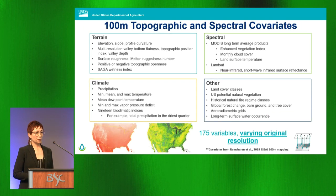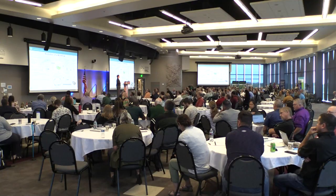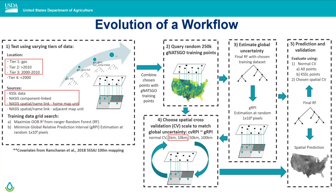So, of course, along with our observation data, we need covariates. We borrowed the 100-meter covariates from the work of Ramcharan et al. in 2018. This is a set of about 175 multi-scale covariates that represent multiple soil forming factors, as you can see listed here. This is a crazy looking slide, but I'm going to go through each step and tell you a little bit about what we did in this workflow.